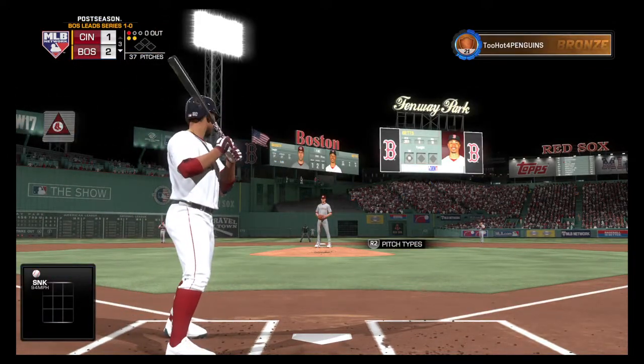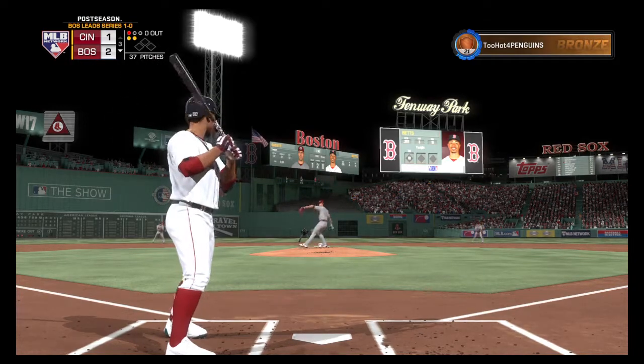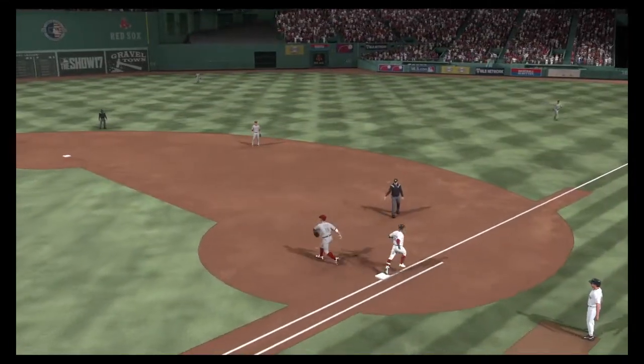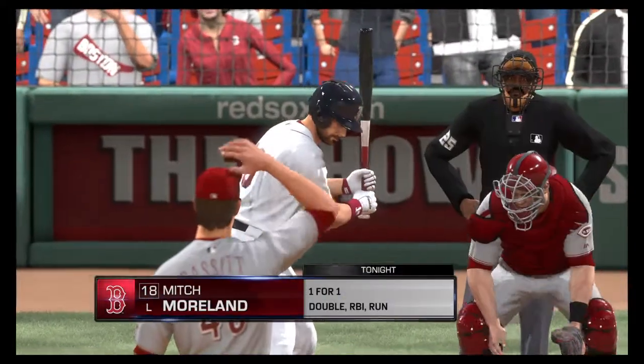Great pitch right there on 0-2. Purpose pitch, right? Running that ball in off the plate. Now that opens up that whole strike zone. Oh, look at the sliding stop. Got him. And what a vital play there, preventing the leadoff man from getting aboard.